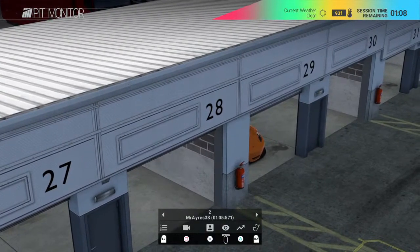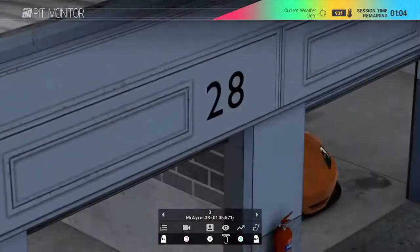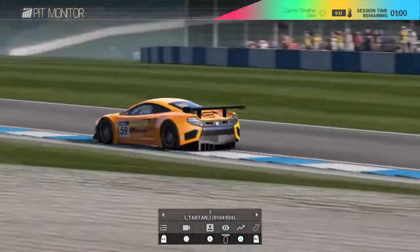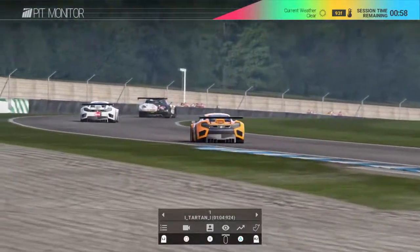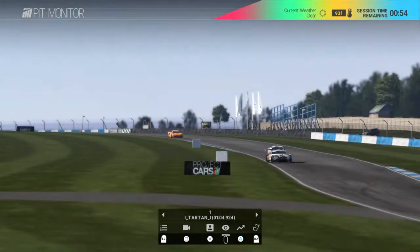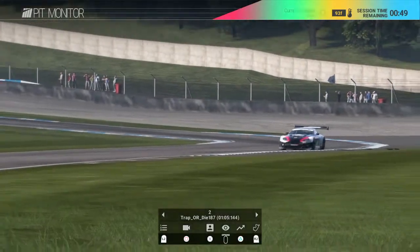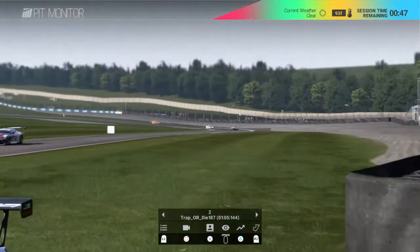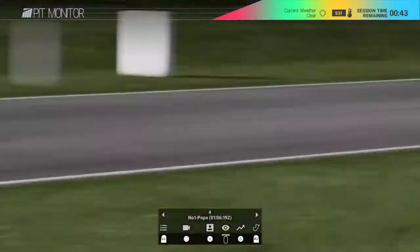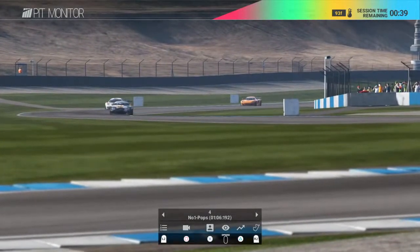With Mr. Ayres in second, happy with that, not doing anything now. He's just left in the pits there. Now in second, I don't know if it's going to come out again, but Tartan has now done a 104.924. Absolutely cracking lap after he lost his first one coming out. Oh, Trap's off. Trap's on the grass. And now, is this a problem? Nope, he's okay.